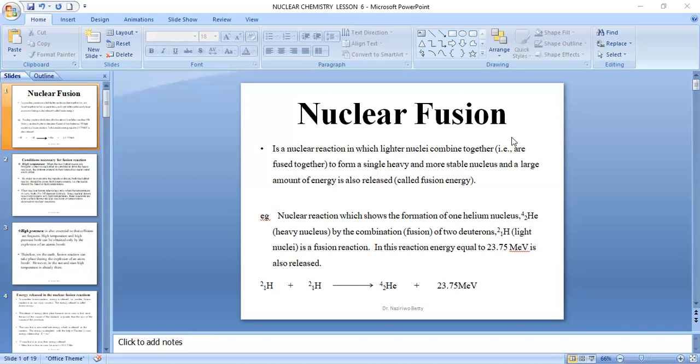In this reaction, energy equal to 23.75 MeV is also released. So the fusion of two deuterons giving rise to a helium nucleus and 23.75 MeV of energy is an example of a nuclear fusion reaction.